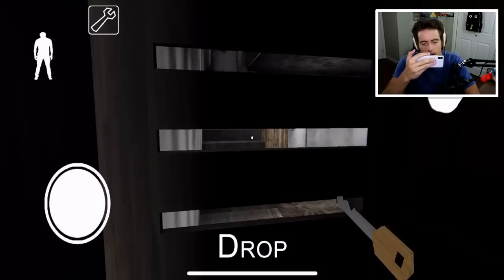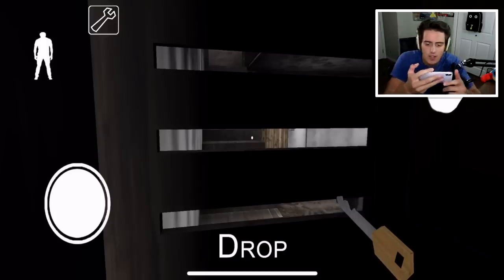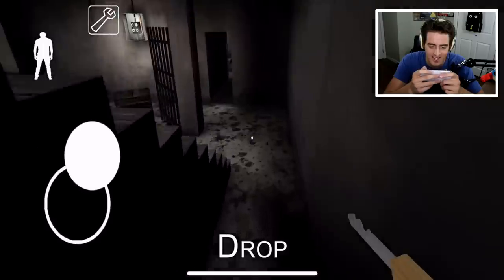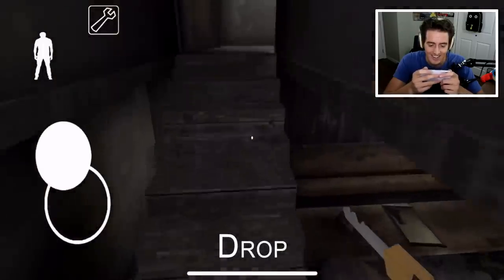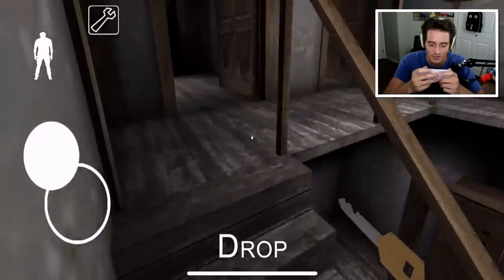And then she's coming back down. Oh, fantastic, Granny. That's fine. I can just sit here and wait. No problem. I'm a patient guy. It's fine. Oh, run! Oh, I do not know how I wasn't caught by the bear trap right there.